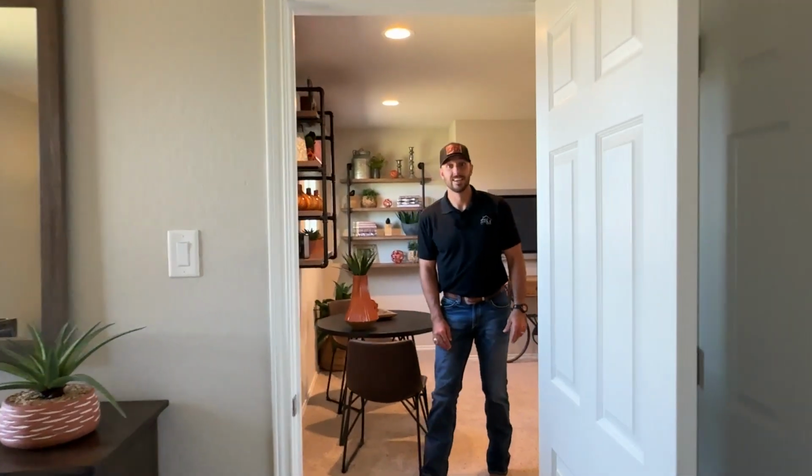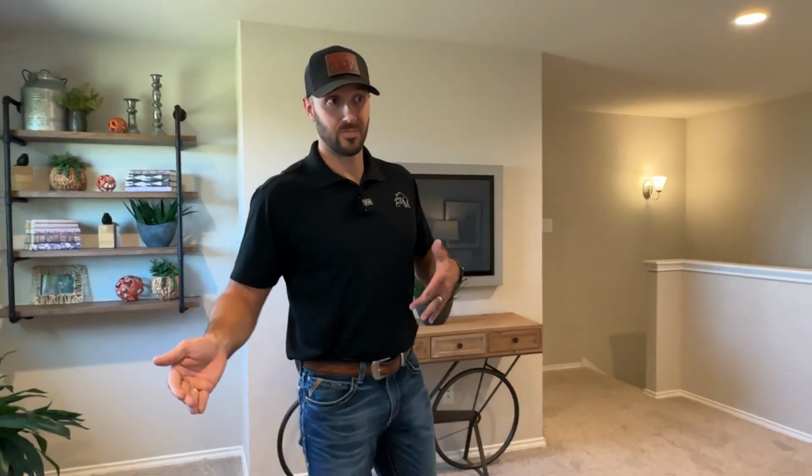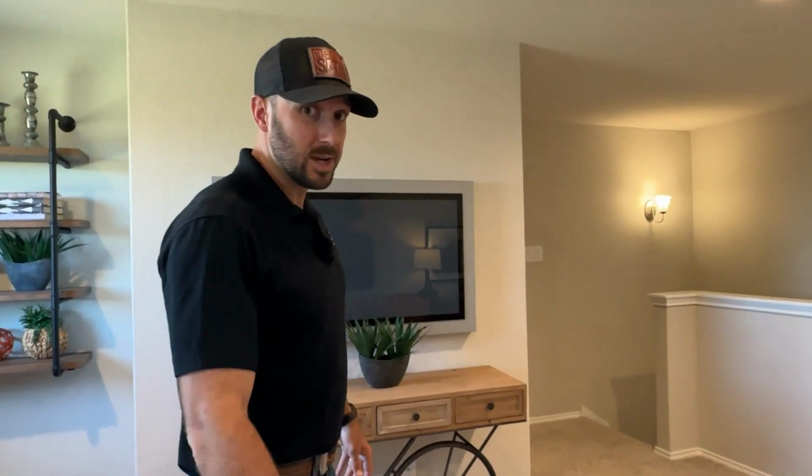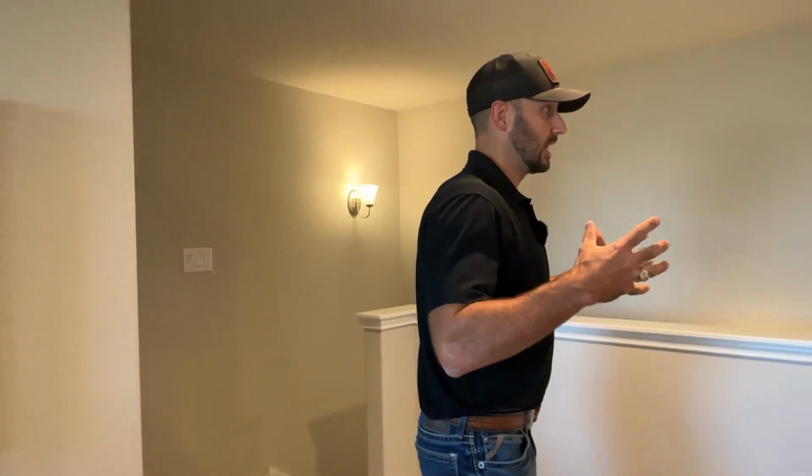But I mean, think about some of the things that we're going to see that are like $300,000, and looking at this house at $320,000, it's pretty insane. So price point here, extremely, extremely affordable for, in my opinion, a really good quality product from the looks of it too.